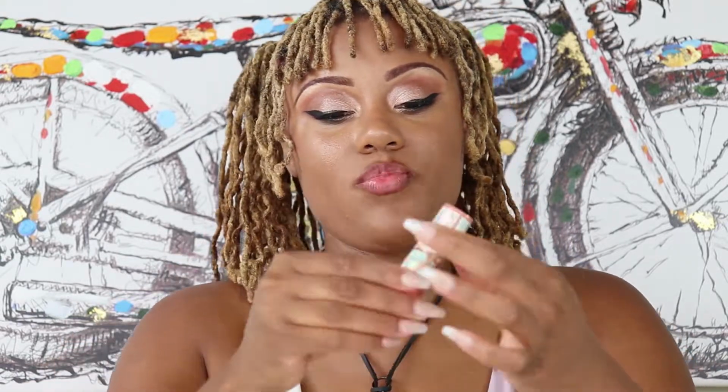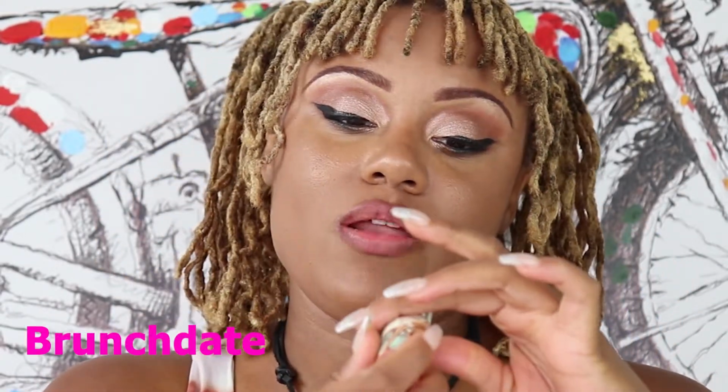Find the perfect shade. So I'm going to be applying the Sephora brand, and it is called Brunch Date, and it's matte shade number 1. And when I tried this on in Sephora yesterday with my daughter, I was like, wow, this is really a good nude. And for any girl of color out there, you know, it's hard for us to find nudes that really relate to our skin tones. But this is a really popular trend and it's not going out of style anytime soon.